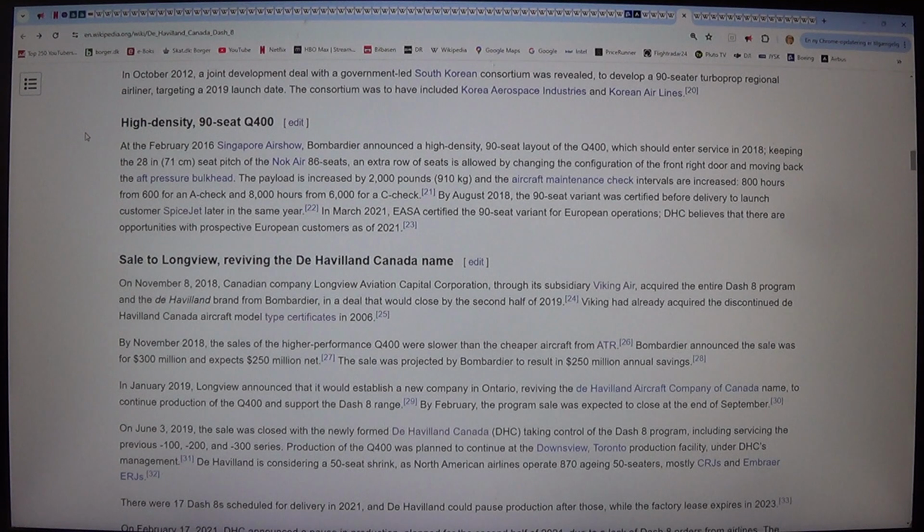High-density, 90-seat Q400. At the February 2016 Singapore Airshow, Bombardier announced a high-density, 90-seat layout of the Q400, which should enter service in 2018, keeping the 28-in (71 centimeters) seat pitch of the Nok Air 86 seats. An extra row of seats is allowed by changing the configuration of the front right door and moving back the aft pressure bulkhead. The payload is increased by 2,000 pounds (910 kilograms), and the aircraft maintenance check intervals are increased: 800 hours from 600 for an A check and 8,000 hours from 6,000 for a C check.